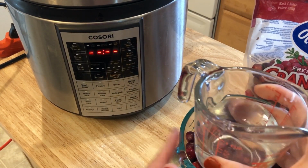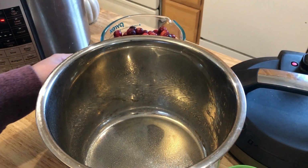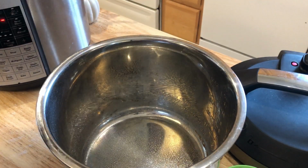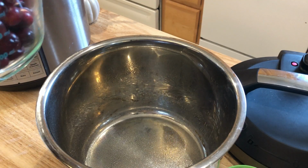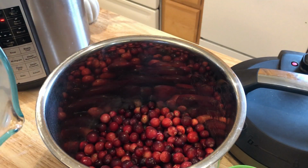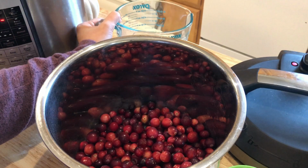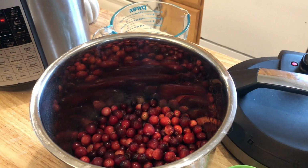We need a half of a cup of water, so I forgot to mention that part. And as I'm thinking this through, I think we need to do a half of a teaspoon of the extract, because I normally do a full teaspoon for a full batch. So this is only a half batch. I will have the recipe written out down below.